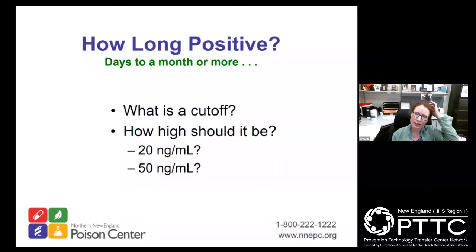So how long is marijuana positive if you're using it? If you never use it and you just happen to use it within the weekend before somebody tests you, probably you'll be positive for days in your urine.